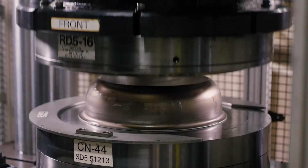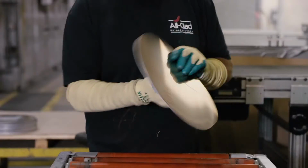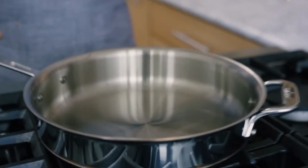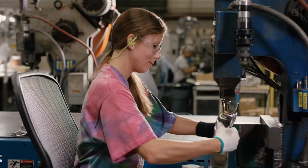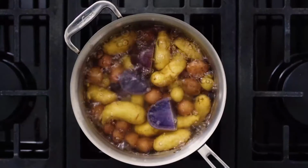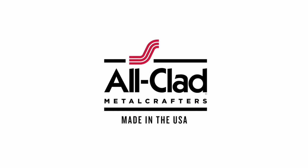We bond, and we form, we etch, and we rivet. At least 24 hands crafted this pan. Look at that shine. Gorgeous, isn't it? And it cooks even better. From Canonsburg, Pennsylvania, straight to your kitchens. We make durable and high-performance cookware for all your kitchen adventures.